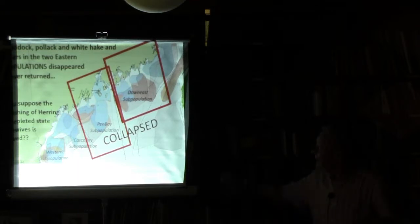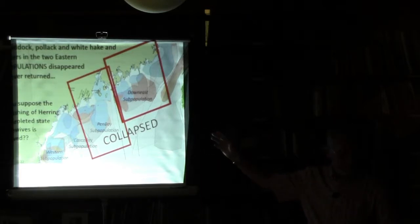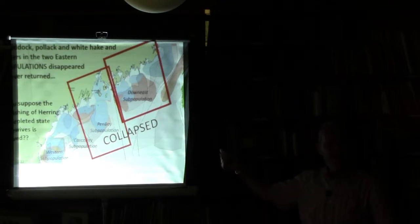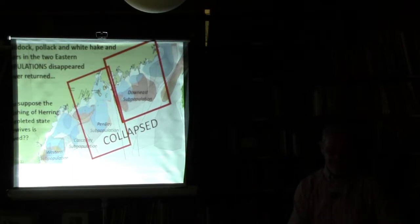Partly because we didn't look at it as a series of these subunits. Incidentally, there are four of them between Cape Ann or Gloucester and the Bay of Fundy. And we're looking at two of them completely wiped out and a third that's well on its last legs.